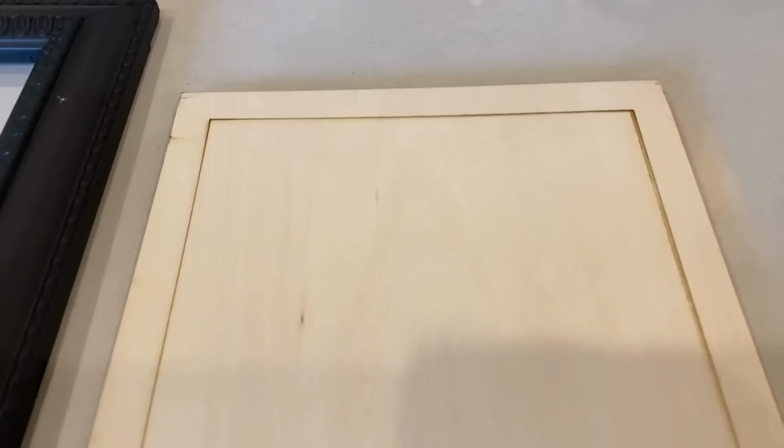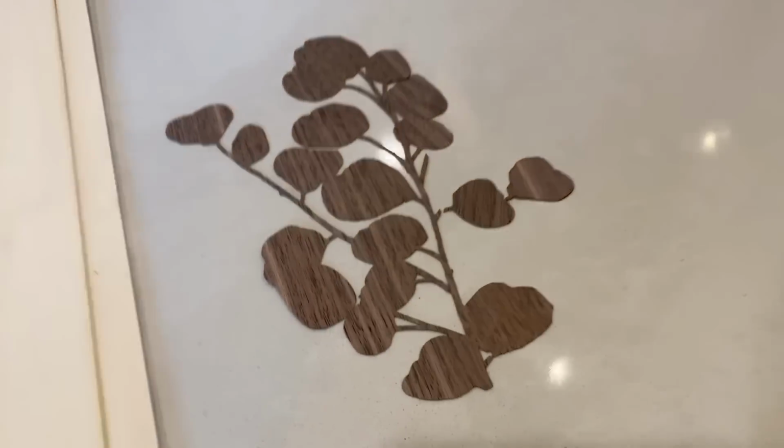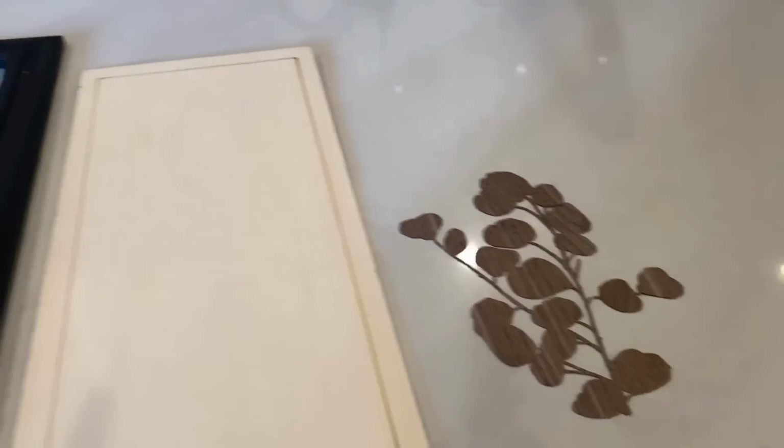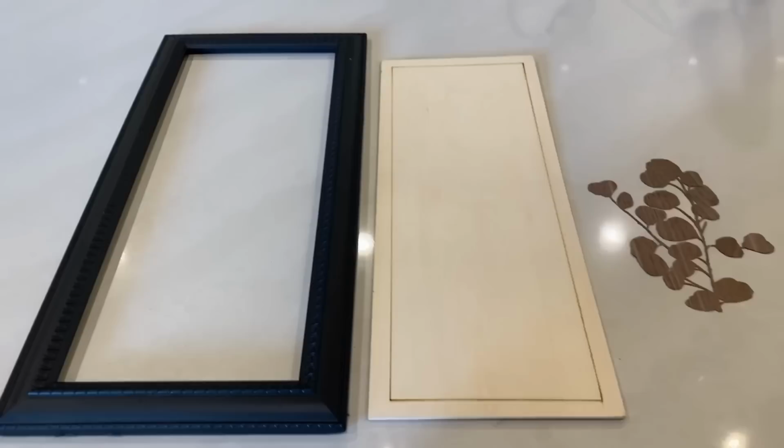So basically I'm starting out with a black frame. I took the glass out. Then we engraved a rectangle. Then we cut out this. And now we're gonna place this botanical piece right there and then assemble.